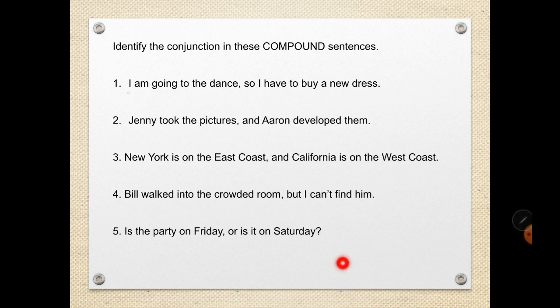So identify the conjunction. Very easy. The conjunction will always be in the middle between the two simple sentences or the two independent clauses. So this is the first one, this is the second one. To prove to you that this is actually an independent clause, it must have a subject and a verb, S plus V. Subject, I, verb, am going. The second clause: subject, I, verb, have to buy. So this proves that both clauses are independent clauses because they have their own subject and verb, and both of these clauses are combined with a coordinating conjunction, one of the fanboys, which is so.